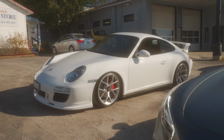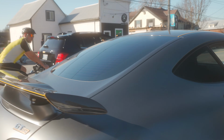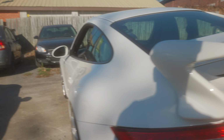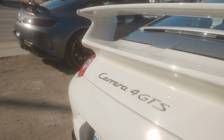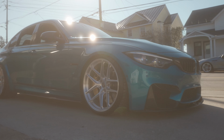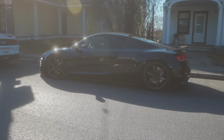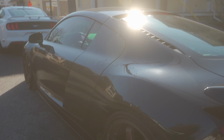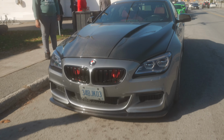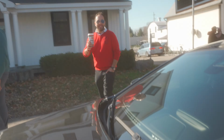AMG GTR. 997.2 GTS. How's it going, man? Good, man. You? Beautiful day. Good year, though. Oh yeah. I love how clean this car is every single time. Starcy's R8, one of my all-time favorites. And the best part? It's a manual. Nice hood, man. Finally. Eight months.